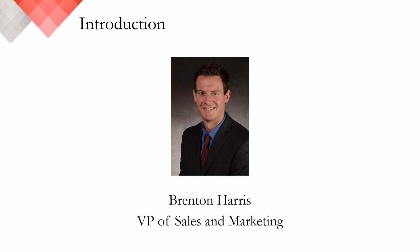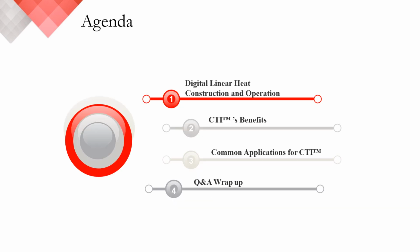Let's get started. So a quick snapshot or agenda of what we're looking to cover today. I'm going to go over the construction and operation of digital linear heat detection. I'm going to focus on some of the confirmed temperature initiation, or CTI, features and benefits. Finally, going to cover some common applications for CTI as well as digital linear heat detection, and then time permitting, we'll do some Q&A and some wrap-up.